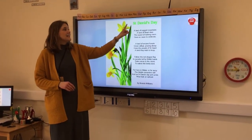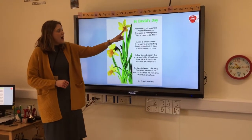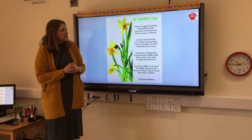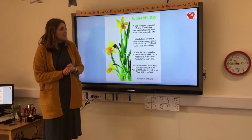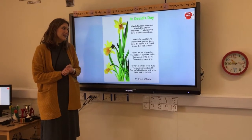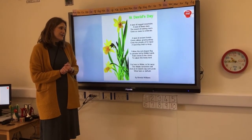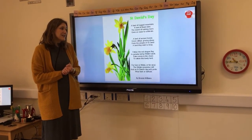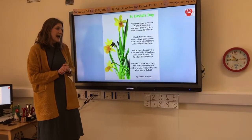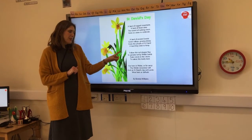St. David's Day. A land of rugged mountains, a land of finest slate. The sound of rushing rivers gives us cause to celebrate. A land of ancient forests, green valleys, grazing sheep, gives the people of St. David a land they wish to keep.